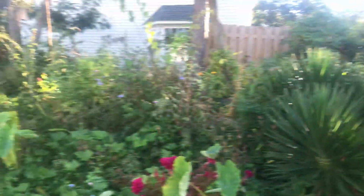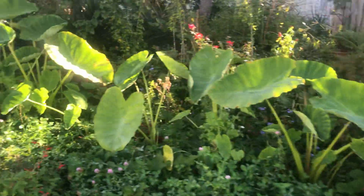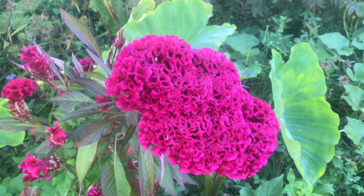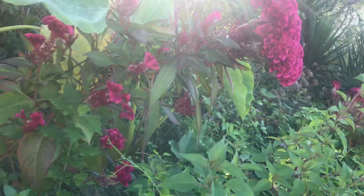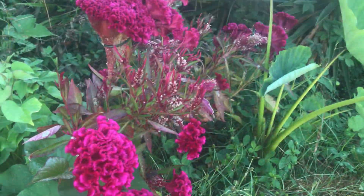But that's it, guys. Just giving you an update, saying hello, saying good morning. I'll walk around to the front and show you guys what's going on there real quick before I go to work. But oh, check this out. This is gorgeous. That is a coxcomb, and this is one of the prettiest coxcombs I've ever grown. I mean, just an absolute magnificent plant. Here's another one over here. Those are really pretty, but they bring in the pollinators.